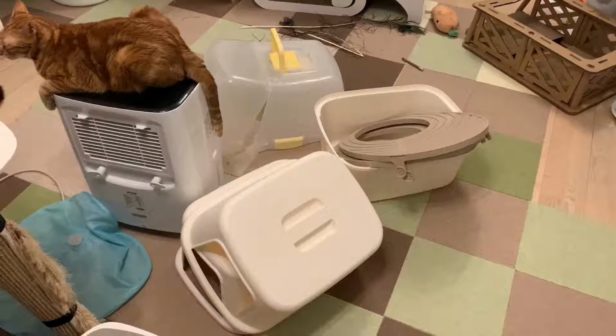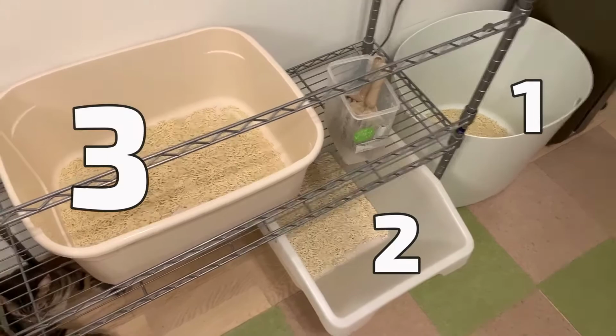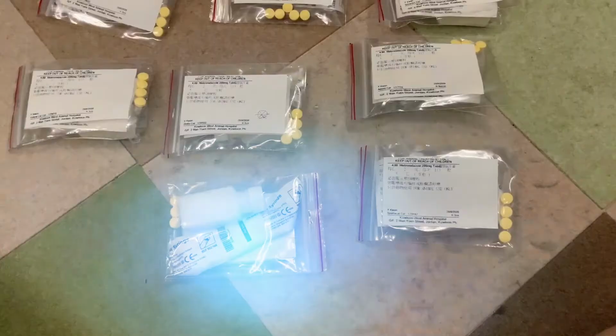Okie dokie, we're just leaving 3 litter boxes out with minimal cat litter inside, because instead of scooping them, we're just gonna throw the litter out after each time somebody poops in it.